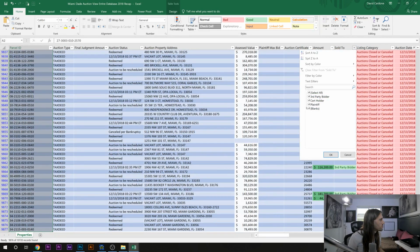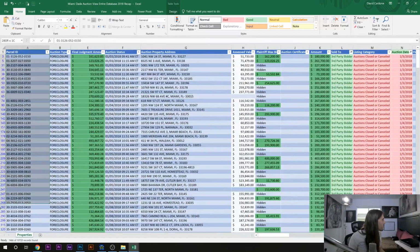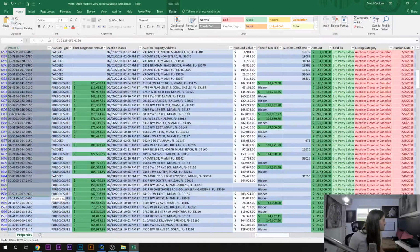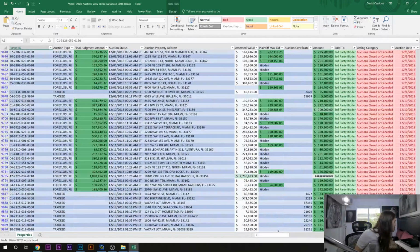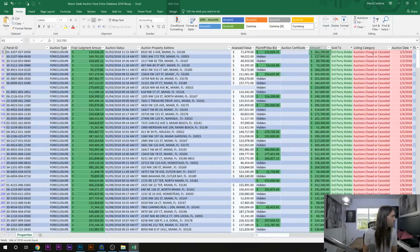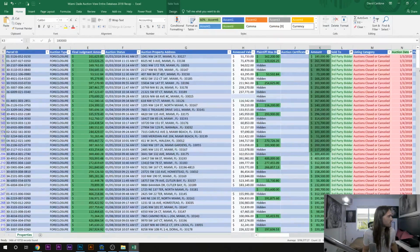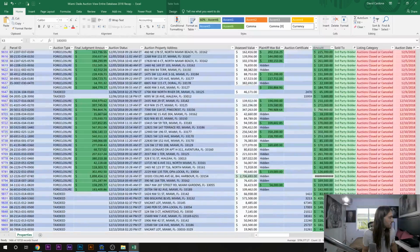Now, if we just see how many were sold to third-party bidders, so it didn't go to the plaintiff. How many sold to third-party bidders? Definitely filtered out a lot of them, but 1,441 third-party bidder purchases for a total of, if you just want to see how big this market is, and this is just Miami-Dade County. We're not even looking at Broward. We're not looking at Palm Beach. We're looking at one county. Now, mind you, it is the biggest county in South Florida.